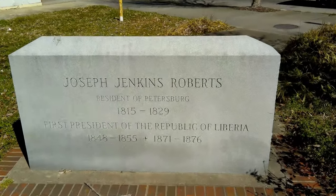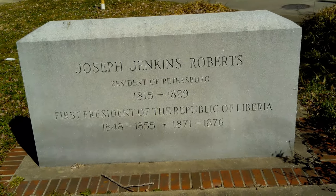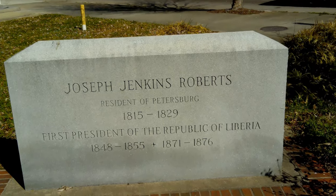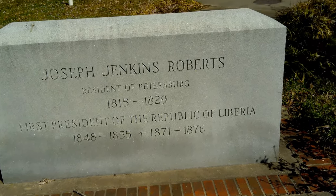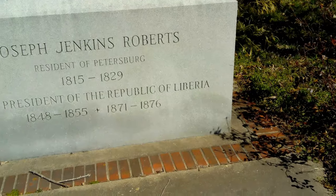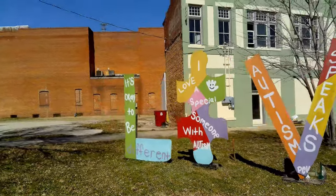This is the Joseph Jenkins Roberts Monument. He lived in Petersburg from 1815 to 1829 and was the first president of the Republic of Liberia. And the love sign.